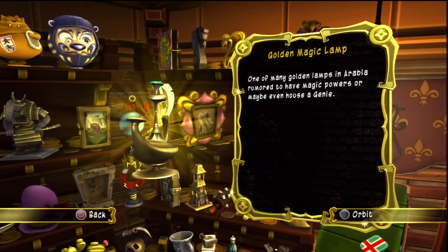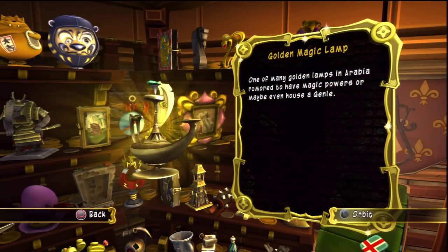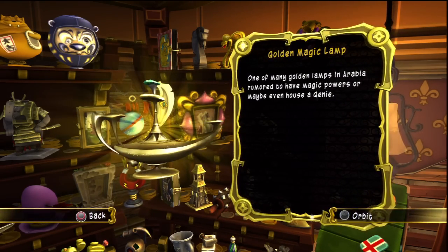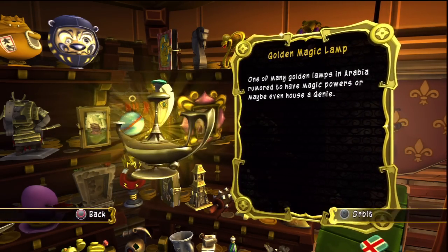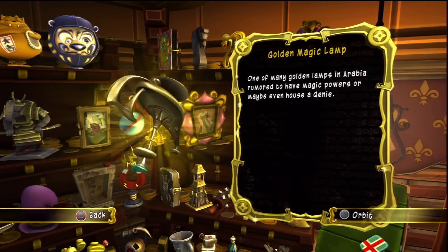Ooh, next up we have the Golden Magic Lamp. One of many golden lamps in Arabia, rumored to have magic powers or maybe even house a genie. Ho ho ho! Maybe Robin Williams is inside. We have no way to rub it, so we will never know.